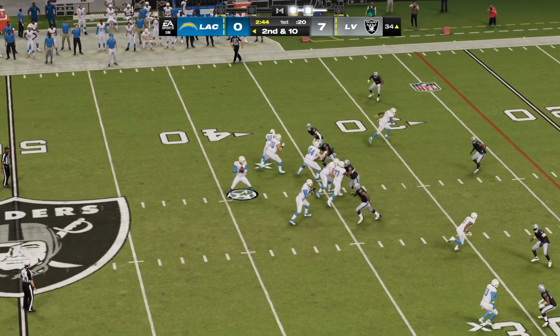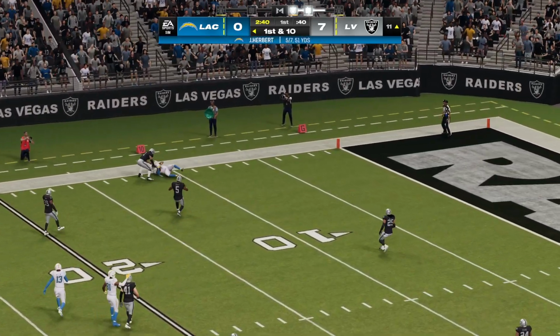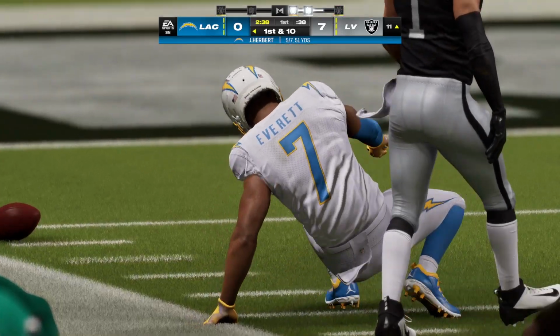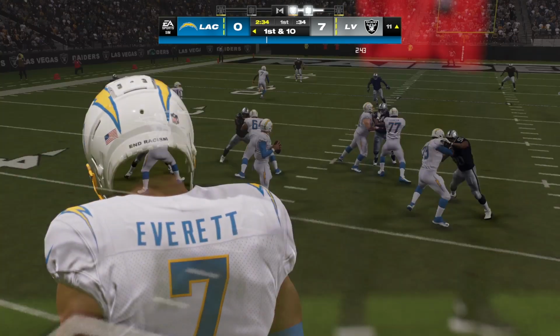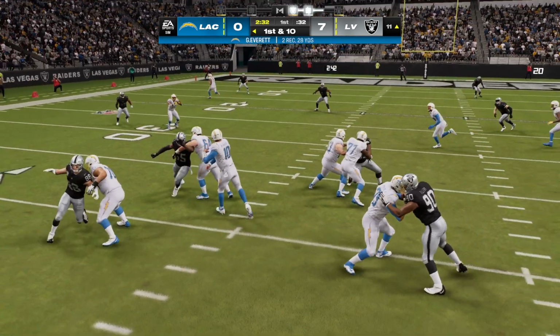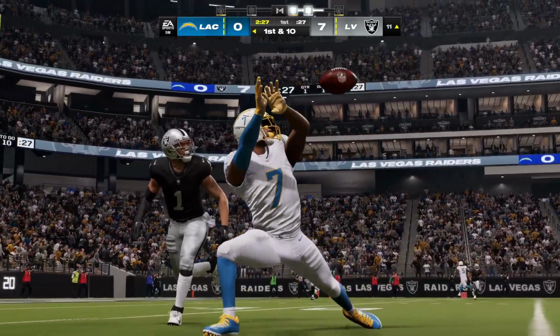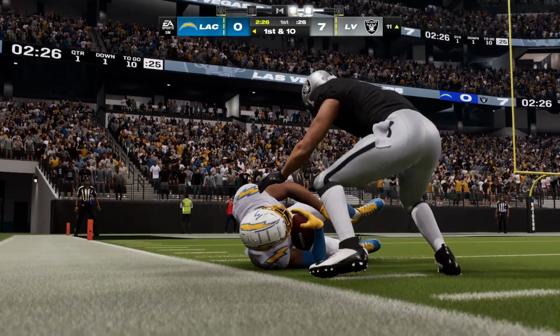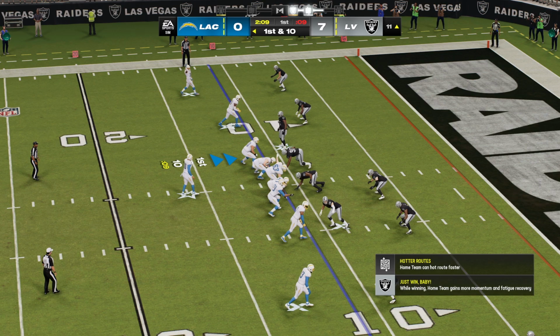Now Herbert with it, looking to pass. He's got his man. That's Everett, the tight end. 23 yards the pickup there. And this has been a nice answer to the touchdown drive against them a few minutes ago because they've come out and reestablished the tempo. A nice throw there, and they're putting together a very strong drive as a response. Now a 1st and 10 at the 11.